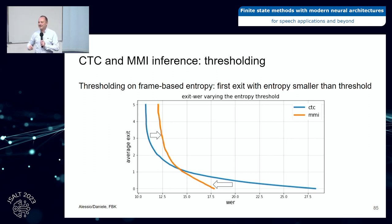The other way around. So you see that again, if you want to use a very low computational budget, the MMI model is better, those thresholds in that area are better, but on the upper part, the CTC is better. So this is in line also with what Umberto observed, but also doing the inference experiments confirm the trend.